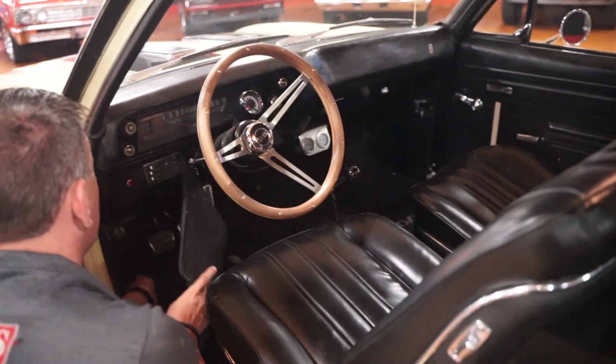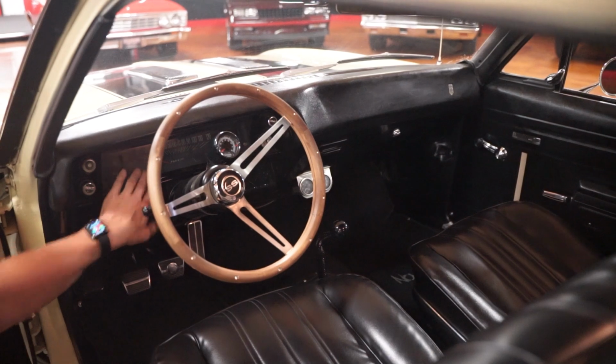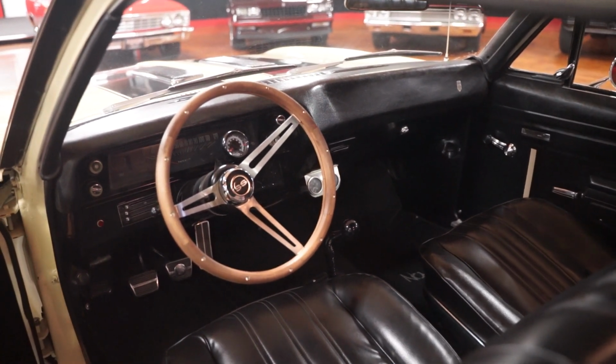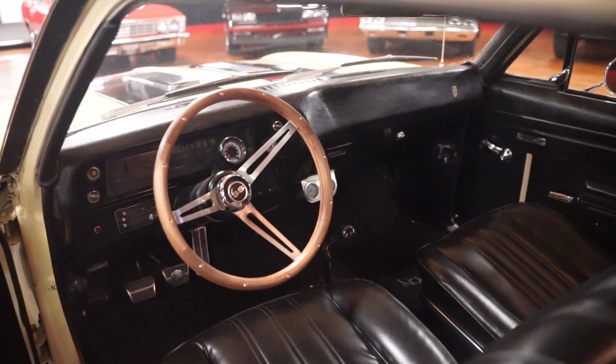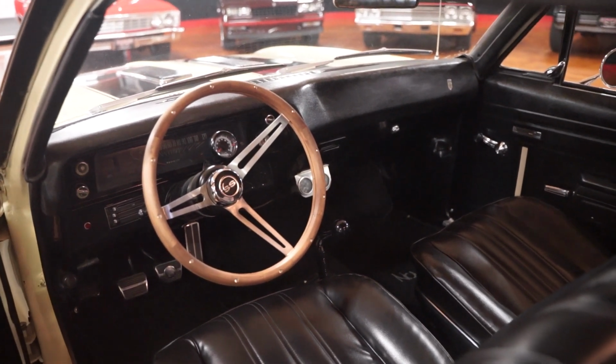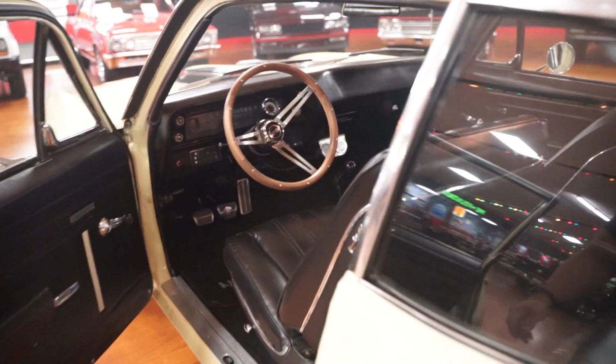Your dash area looks to be in good shape. Gauges, the clarity through your glass there, plastic on your gauge set looks good. Dashboard, glove compartment area. You have some gauges, temp gauge, oil pressure gauge mounted down below. We will check those out when we're on the test drive.